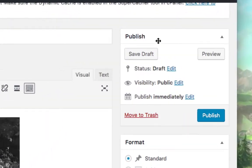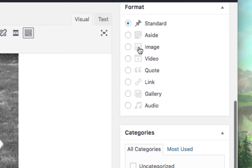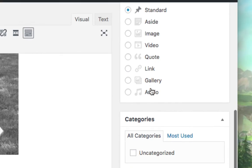So if you go down these, we have publish. That's where we can say, hey, I'm happy, let's put it on the internet. There's format. Based on the theme, and we'll get to themes at the end because I think it's a last effort step in the process, but it's super important, these different formats might change the look of your post. For now, I'm just going to set standard.